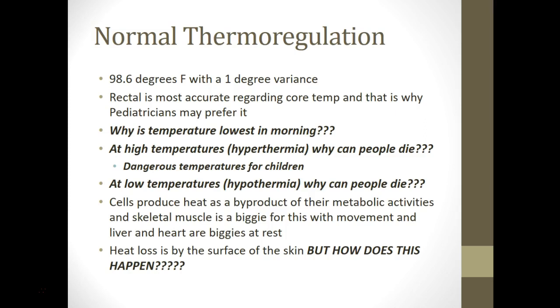That's fine. Okay, so normal temperature regulation, how we regulate that temperature. We all know 98.6 degrees, and there's a 1 degree variance. Just from experience, there's more variance than that. I always run at like 97, so for me, if I'm at 99, I've got like a 2 degree temperature. So that varies a little bit, as I'm sure all of you know from previous experience.